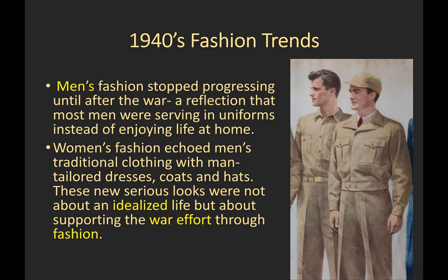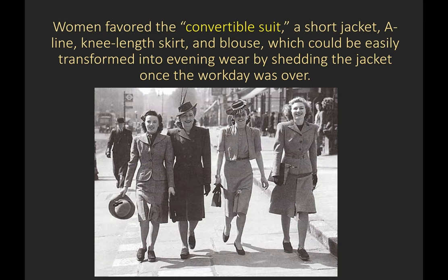And what's important that you understand, though, is that men's fashion stopped progressing until after the war, a reflection that most men were serving in uniforms instead of enjoying life at home. Women's fashion echoed men's traditional clothing with men's tailored dresses, coats, and hats. These new serious looks were not about an idealized life, but more about supporting the war effort through fashion. So here are some pictures of what men would wear.